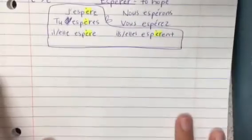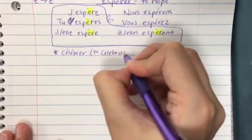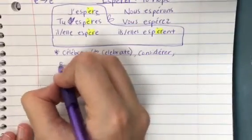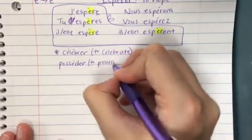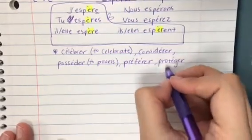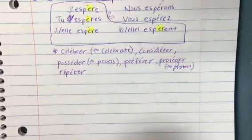Now let me give you some other ones that are just like this one. Célébrer, to celebrate. Considérer. Okay, I don't even need to tell you guys what that one means, right? To consider. Posséder, to possess or to own. Préférer, protéger, which means to protect. And your last one is répéter, which is to repeat. Okay?